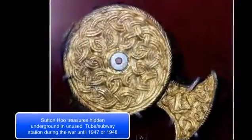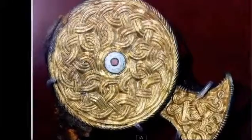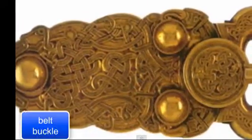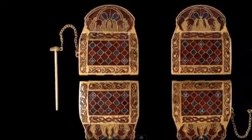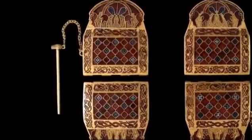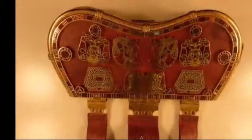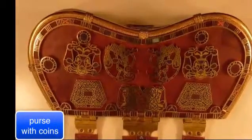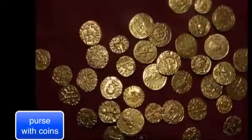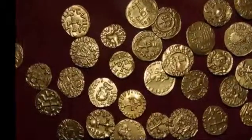It was immediately obvious that Sutton Hoo had been a cultural as well as literal treasure trove of a find. Finely made objects such as solid gold belt buckles and solid gold and finely enamelled shoulder clasps were some of the most staggering objects in the collection. Even the so-called purse, which contained money, was in its own right a stunning work of art. The coins contained within spoke of relationships across the whole of Europe, including 37 coins from the Merovingian kings.